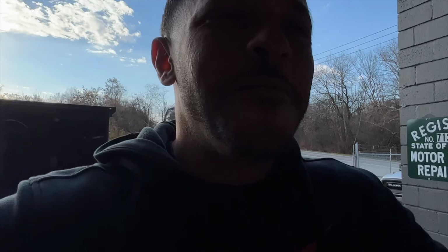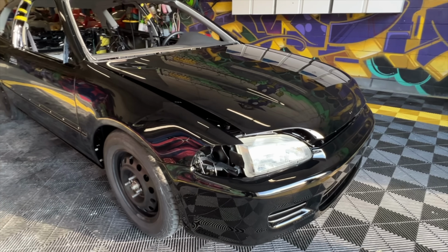All right, man, we just pushed it over, took the cover off of it. I just seen the car, but man, all I gotta say is this car is insane. It is crazy. It's better than what I expected. I've been waiting for this day for a long time. I've always wanted a black EG hatchback. I wanted it just like this. It's finally complete, but let's check it out. This car is crazy.